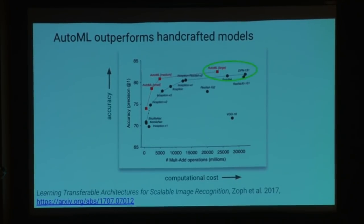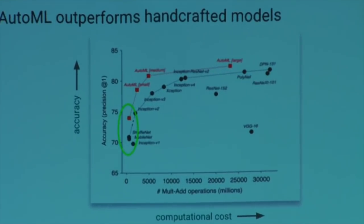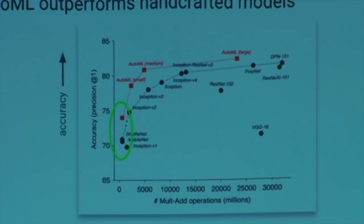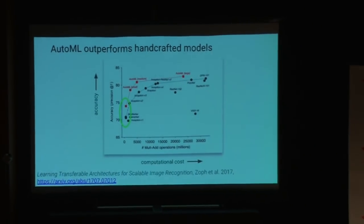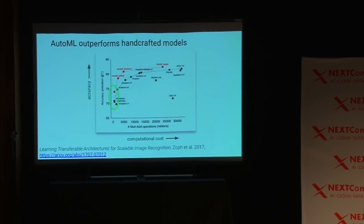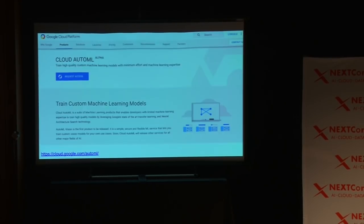And it's true both at the high end, where you care about the utmost accuracy and don't care that much about cost. You can get a little bit more accuracy with significantly less cost. And at the low end, you can get much more accuracy with the same computational cost. And the low end is where you might want a model that runs effectively on a phone for detecting cassava diseases or something like that. So that's pretty exciting, right? Basically, we can use computation to get better than human expert level accuracy for these problems.